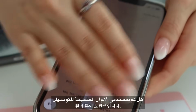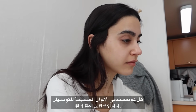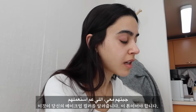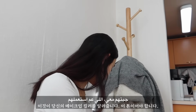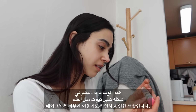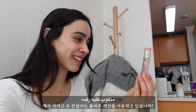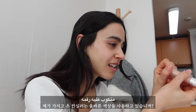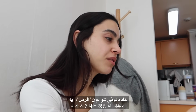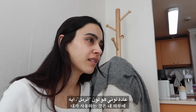I'm going to send you this. Are you using neutral colors, though, for your concealer? I don't know what I'm using. I'm using literally just the color that matches my skin. Oh, it looks so cute. It's like a pencil. Let me see. I don't know, but usually my color is like sand, when I see more yellow-based.